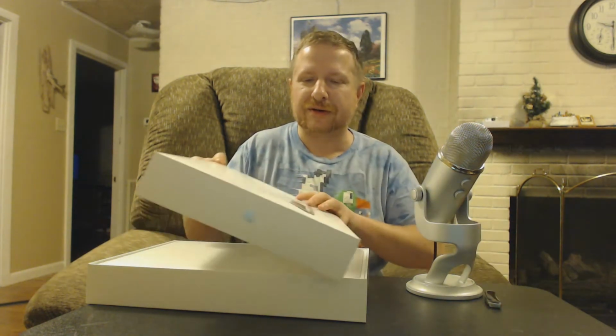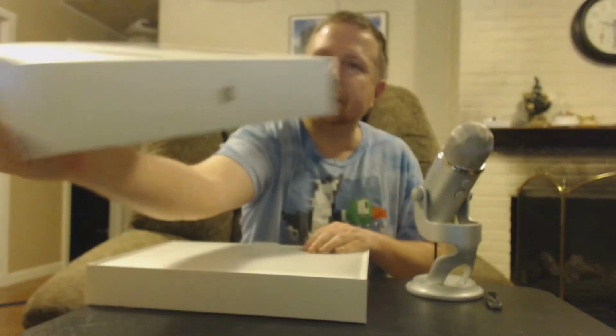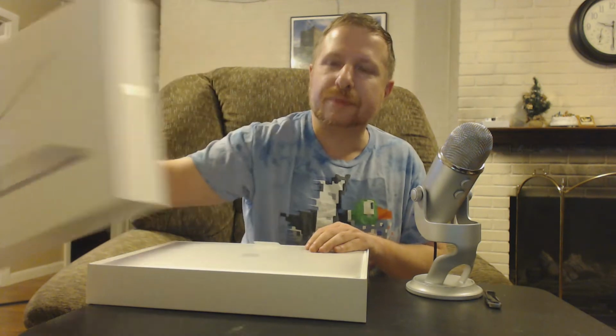So yeah, I got the top off. It seems like when I got my other computer in 2012, you see a bunch of this weird propaganda stuff, like, made in California. So, I don't know. We'll see how it goes. So yeah, there's the box, MacBook Pro, right there on the side. Got the Apple logo. They got to put the Apple logo.